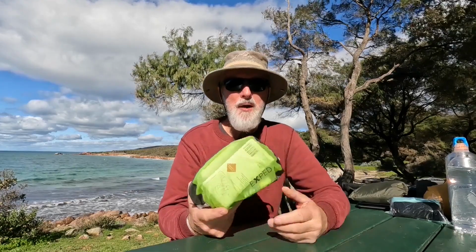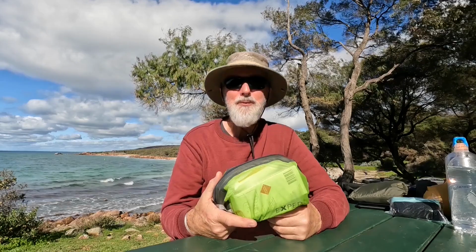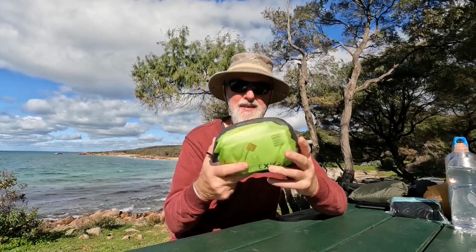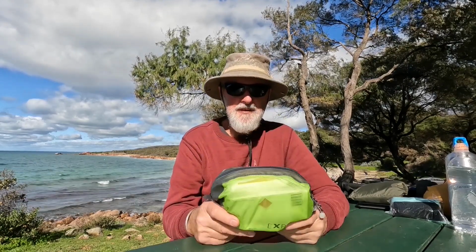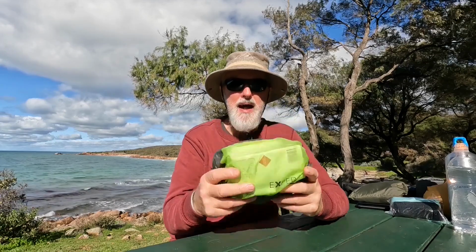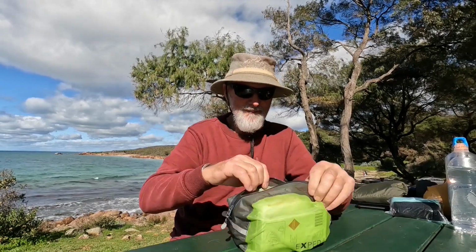Now this was the component that was giving me the most trouble when I was going out on my day hikes, and I've managed to create this little bag full of the bits and pieces I need. I don't have to even think about it anymore. This sits right in the bottom of my pack, and as I say, I just grab it and go. I don't have to think about these components. I'll show you what's in the bag here.